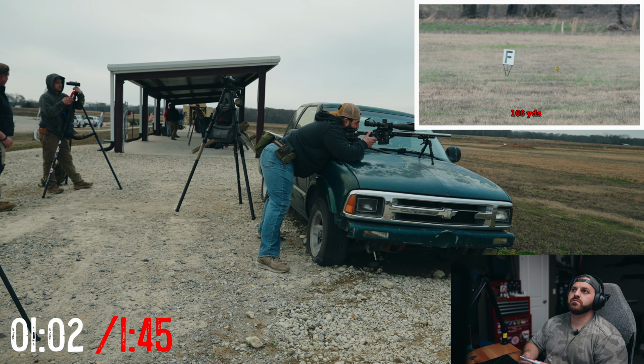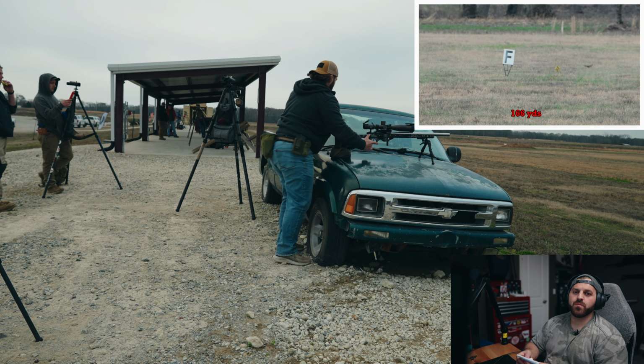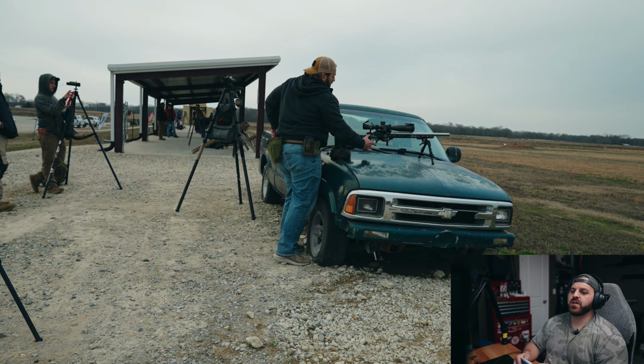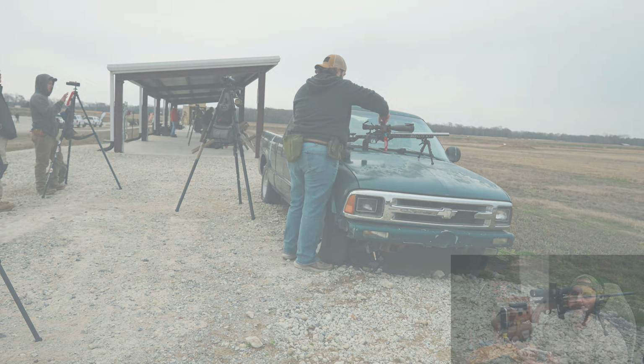Impact. Impact. Impact. Impact. Drop 1. So good stage overall. Definitely learned my lesson shooting on that truck bed before. Use the tripod when you have it.